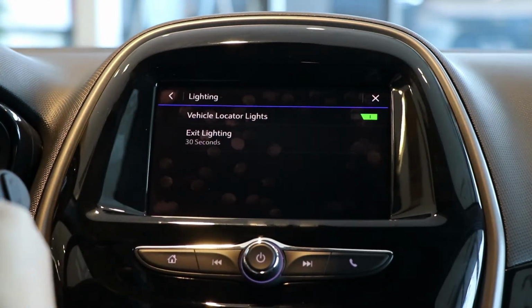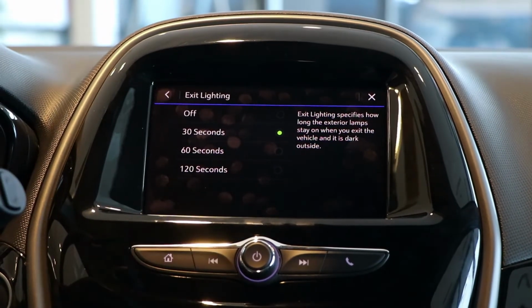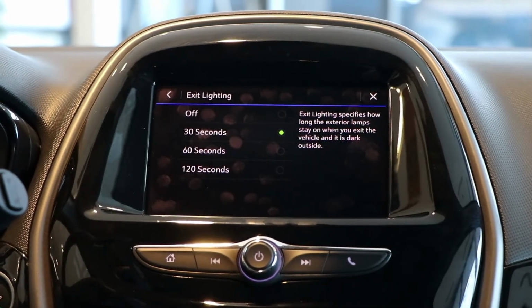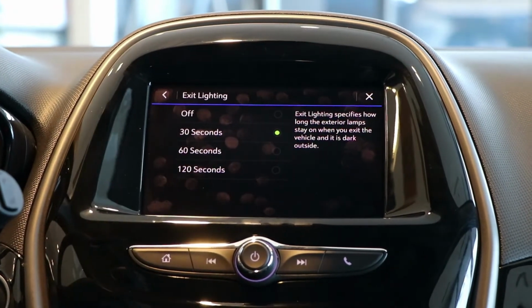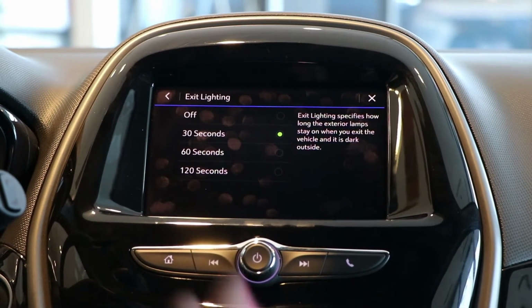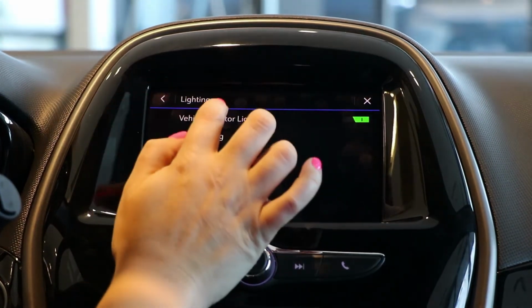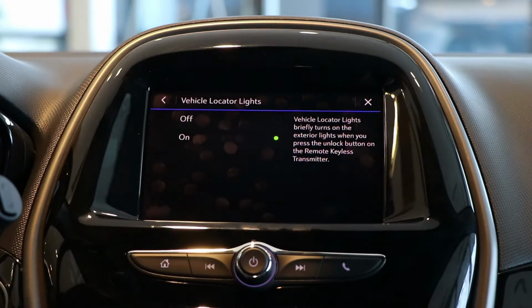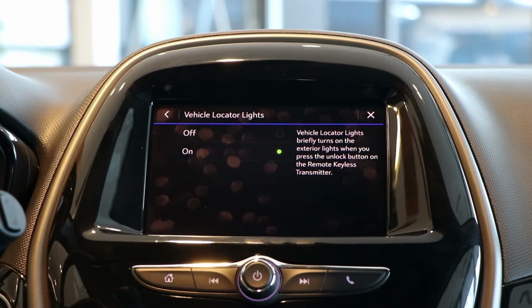Lights, you can change your exit lights to different settings like 60 seconds or 120 seconds, but most people normally leave them on 30 seconds, because if you leave it any longer than that, you're gonna start thinking that maybe you forgot to shut something off. At least that's how I think. And vehicle locator lights are on. That's just to let you know anytime you lock and unlock the vehicle, they will flash at you.